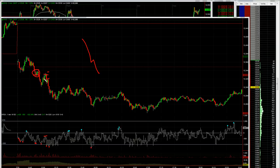So two great little trades. Perhaps I could have got on the break earlier here, but I wanted to wait and see. In actual fact, it worked out quite nicely because it rolled back up before curling back over. So it worked out really well. Really pleased with that.